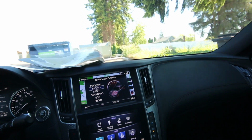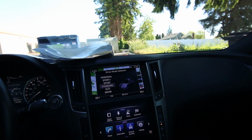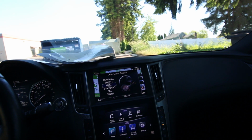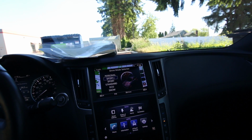You have a drive mode selector here. That'll make changes to steering effort. This has a digital dynamic suspension, so it'll make changes to suspension. It'll make changes to how high the engine revs, transmission shift points, traction and stability control settings. So you have lots of different settings, and you can also personalize it.